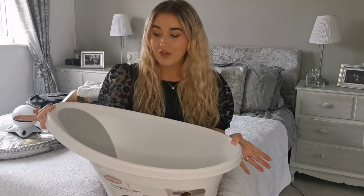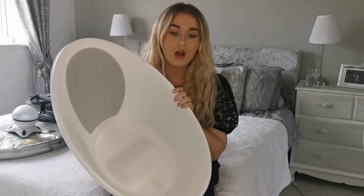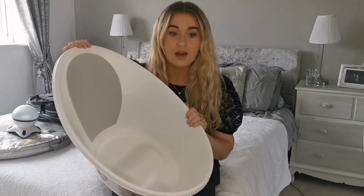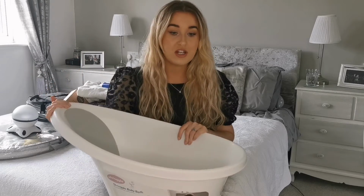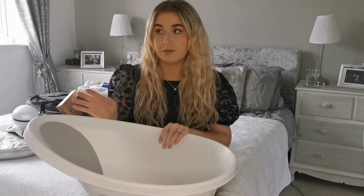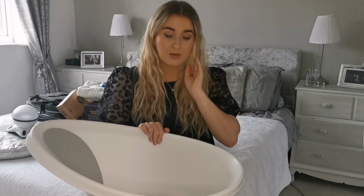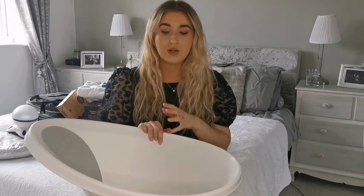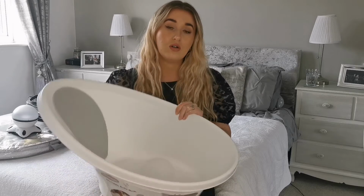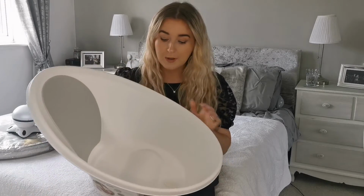Last but not least on the bathing section is an actual bath. Now, I hummed and hawed for ages whether to get more of the bath support that you put in your normal bath, or whether to get a baby bath. Initially I was going to get a bath support because I've heard lots of people say that they love them. Typically an Angel Care one was probably the one I was going to buy, but when thinking about it a little bit more and talking to more people, I have gone for an actual baby bath, purely because I can sit this in the bath if I want to and fill it up.